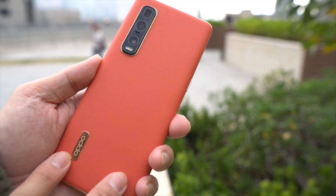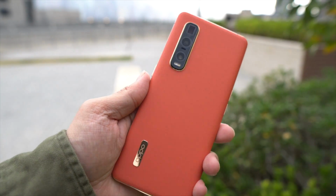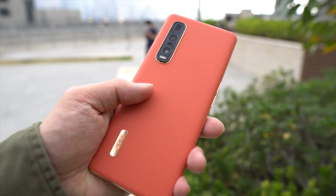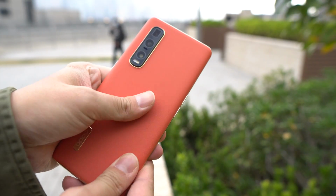This is vegan leather. It also comes in ceramic, but I'm liking this leather back, man. I'm just so glad Oppo shined something different here instead of giving us another glass back, which really kind of is getting tiresome by now, and you get all these fingerprints on it really easily. This one, you don't have to worry about fingerprints, and it feels pretty nice.